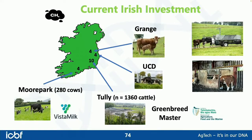From the Tully perspective, it's a commercial beef feeding system. So about 1,360 cattle have gone through that system now at this stage, where they're measuring the feed intake, they're measuring the live weight, but they're also measuring the methane. So, as I say, that data is gathering.